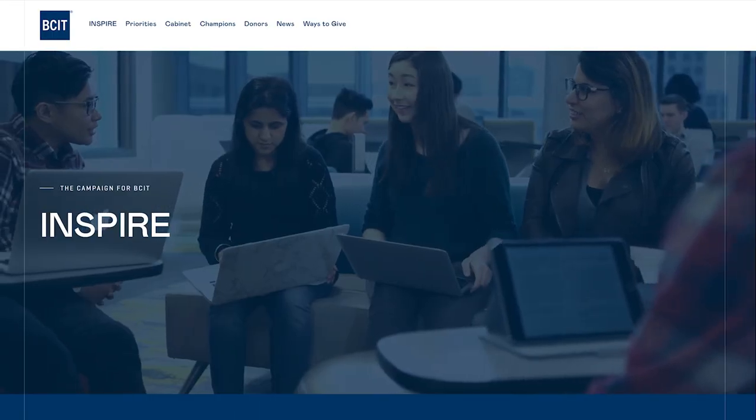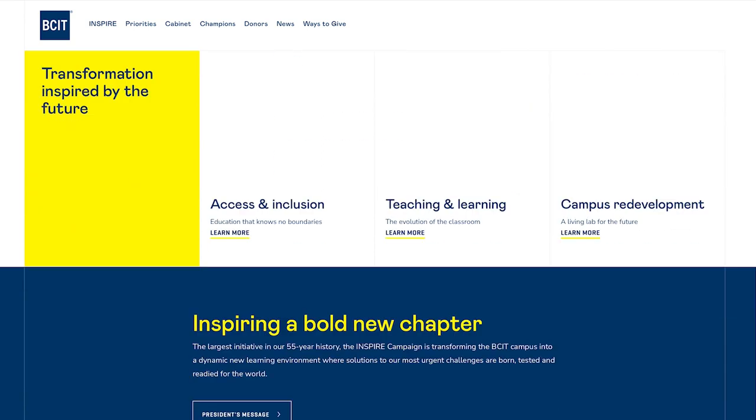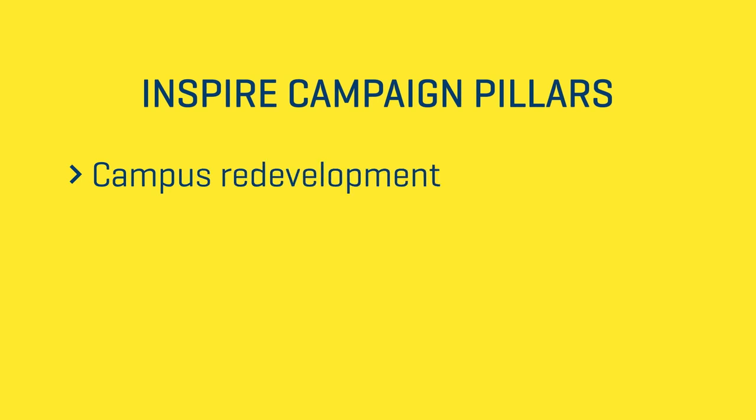We've really, through Inspire, been able to build a community of philanthropy, really demonstrate to folks what we can do when we all come together in support of projects that matter. The campaign really revolved around three key pillars. One was campus renewal, things like this building.